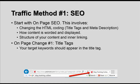If it's not there, you need to make sure you adjust that. This is essentially the most important on-page SEO factor, because when you're doing any kind of Google search, the blue underlined part that you see in Google search results is the actual title tag. It's actually pulled from the title tag.